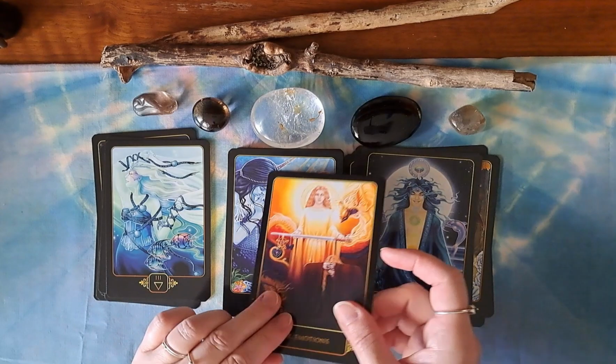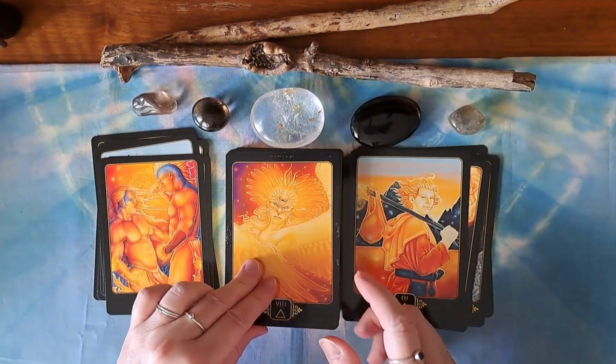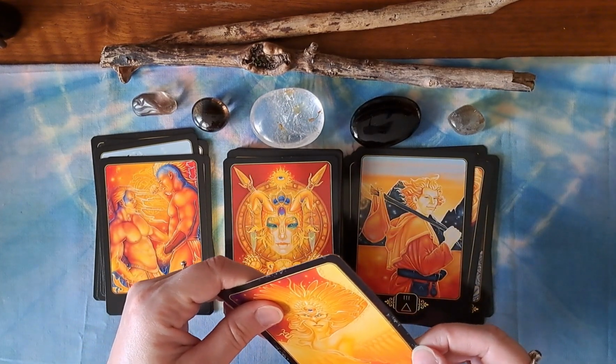And then when I saw it on eBay for a really good price, I was like, oh yes, I'm going to do it. So I pulled a couple of cards. I did a couple of spreads this month with this deck. Oh, what's going on here with this card? Oh, I never noticed that.